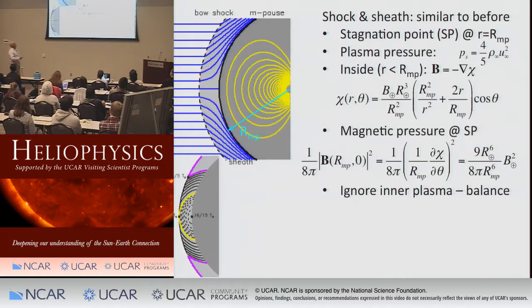So I just have cosine of theta, and chi falls off as 1 over r to the L plus 1, and B falls as 1 over r to the L plus 2. So there's the 1 over r squared term. Why do I have an r to the L term? This is sort of similar to something we did with the potential field source surface model. Remember, I had the magnetic field decaying with distance as I got away from the sun, but I also had terms that grew with distance as I got away from the sun. Why did I have those?